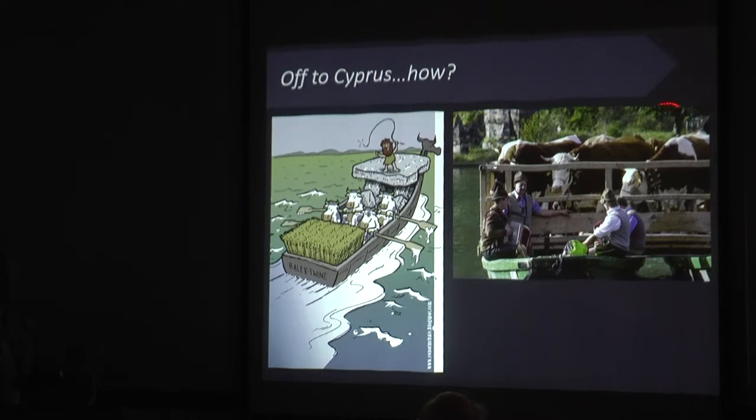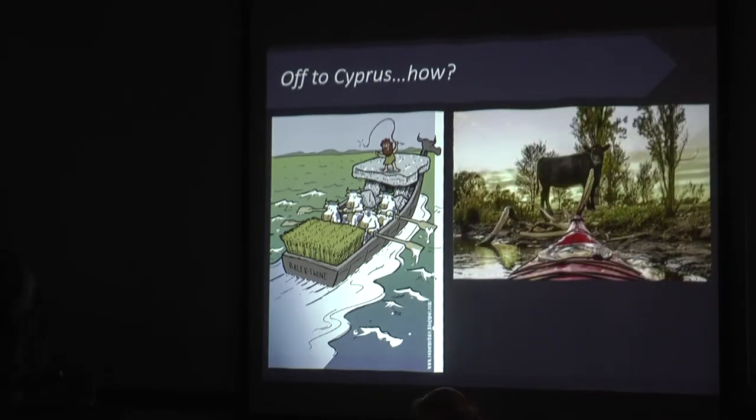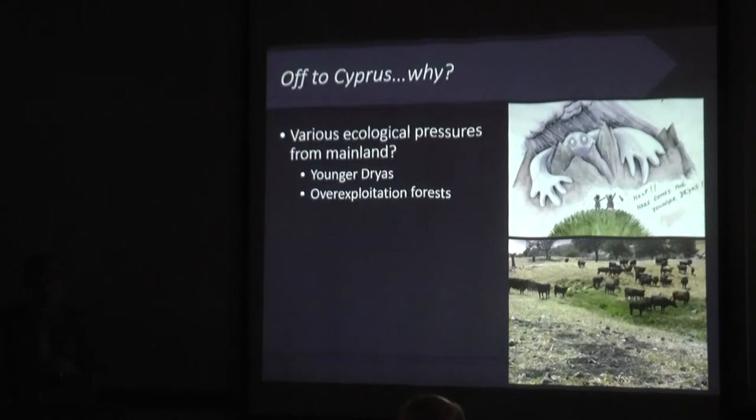Very unlikely that you would bring things like adult-sized cattle with you. Instead, we could think about bringing juveniles, but you'd have to bring a number of them. You have to wait for them to mature, to have a breeding population. And so we're also talking about a back and forth, rather than just one initial settling of the island. And the connections that we see in material culture over time also substantiate that idea of a back and forth.